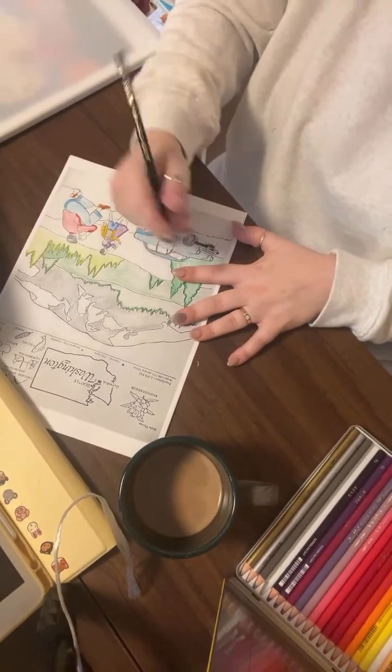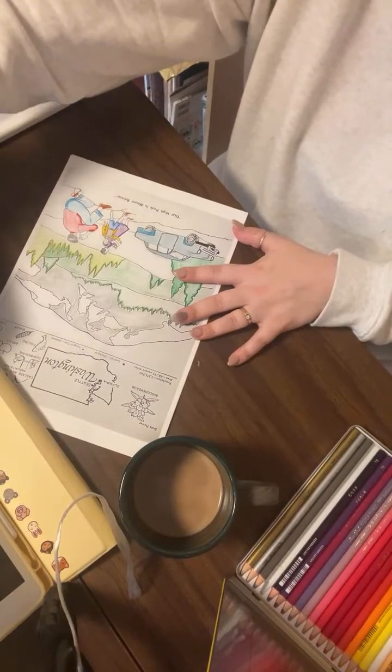Cute. She's coming together very nicely.